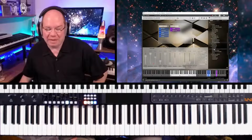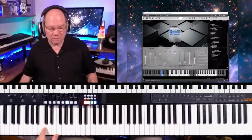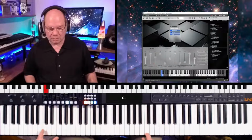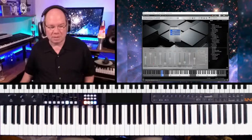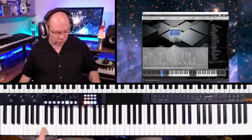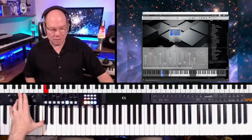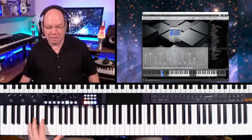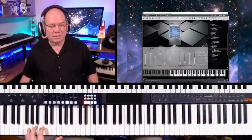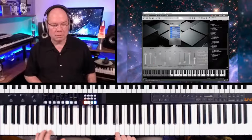Very cool. And then they've given us some really good timpani, so we can kind of do the roll up like that. And then we've got some rolls, some natural rolls. That's cool. And let's see what we've got drum wise. Yeah, we've got taikos, snares.